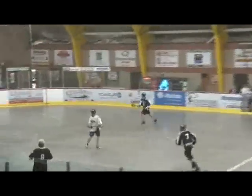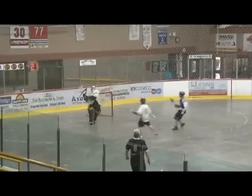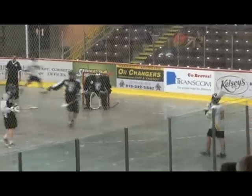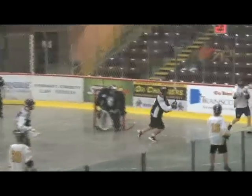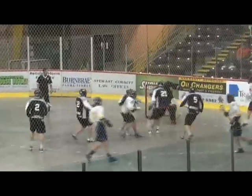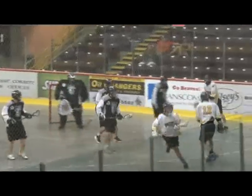Kingston looking for a big dump here, but it goes right to Brockville's goaltender, Holland Holiday. Takes it right back into the zone. That was number 10, Jake Fawcett, passing it off and receiving it back. Fawcett walking right in, shoots! Stopped by goaltender David Joseph.